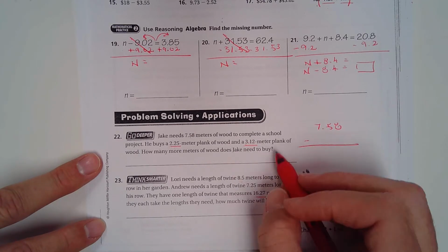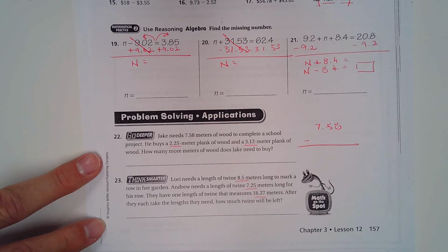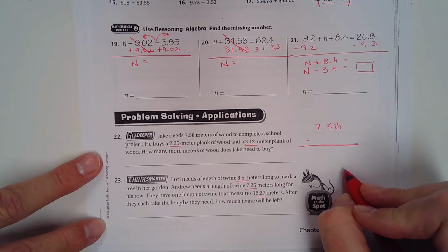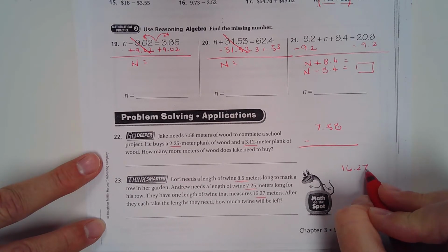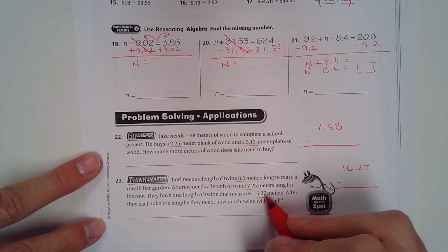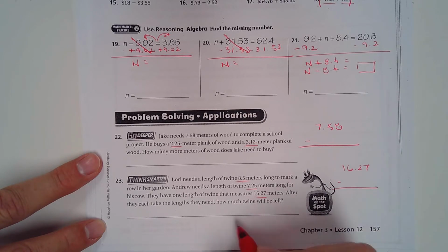Well, just like we did up above here. Add this, find the difference. You're going to subtract whatever those added up are together. You're going to subtract that from the length of twine, and your answer is what's left.